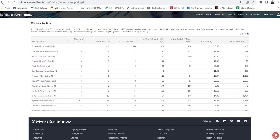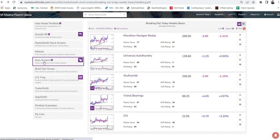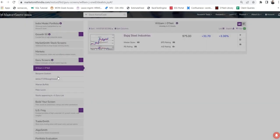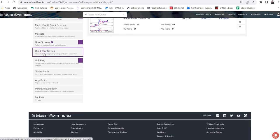Ever wondered what stocks legendary investors like Warren Buffett or Peter Lynch would pick if they were investing in India today? Our Guru Screens do that work for you. That's not enough. Now you can create your own screen too.